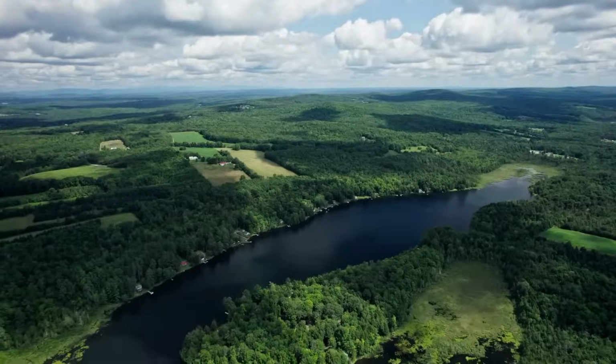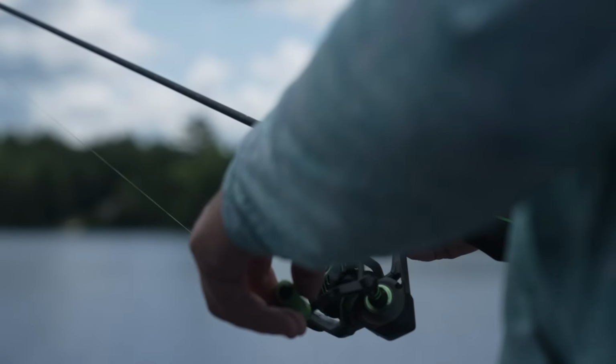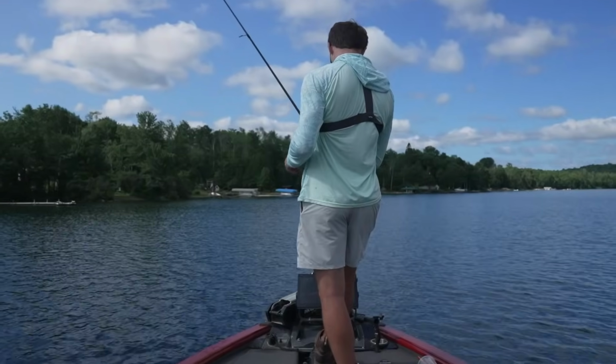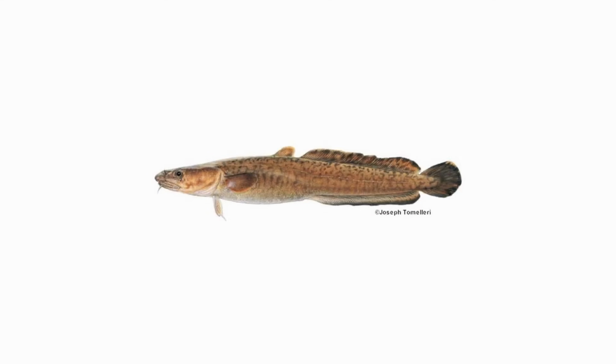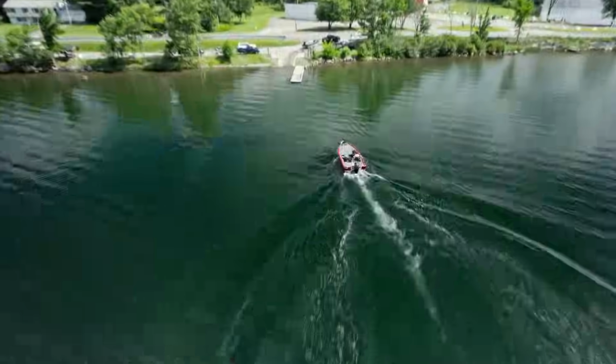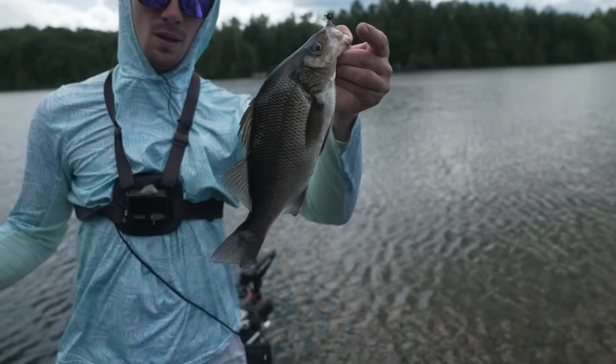Welcome to the North Woods of Maine. This state is home to so many interesting and amazing sport fish species, such as brook trout, landlocked salmon, and of course, cusk, I think. While Maine is an incredible fishery as a whole, it is also home to a plethora of unwanted invasives.